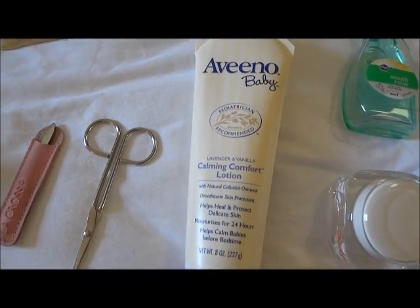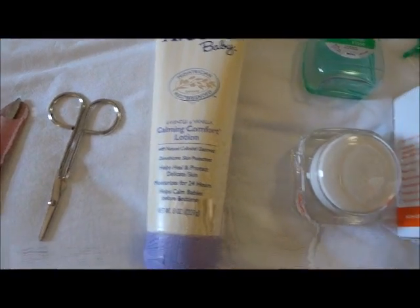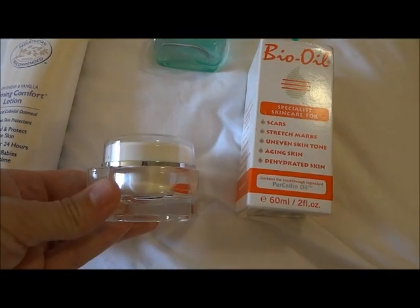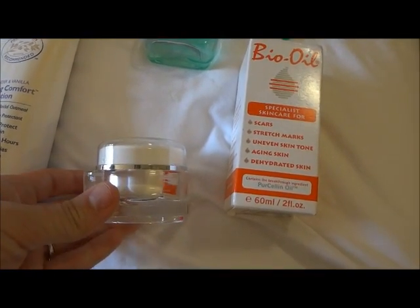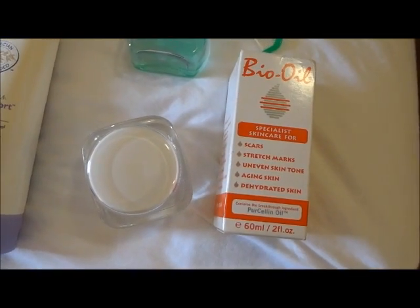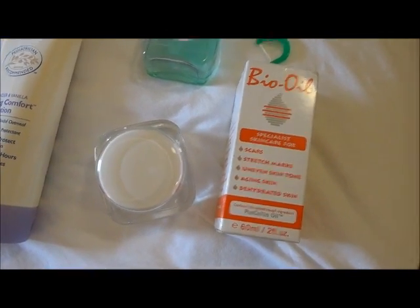Lotion, if you can talk people into giving you a massage. And lastly, these two are for scar treatment. This is something my doctor just gave me two days ago or yesterday. Once you get far enough out, they tell you to start putting things on your incision line for scars.